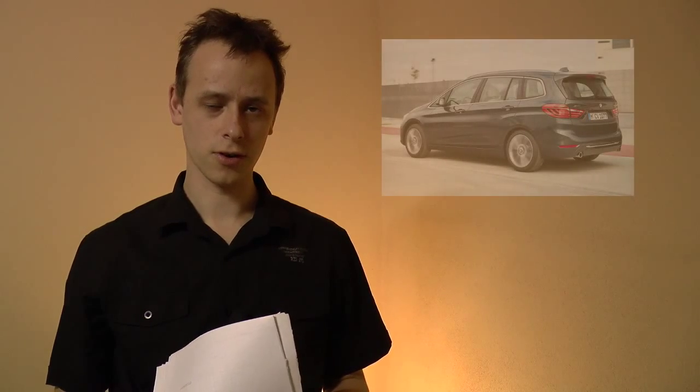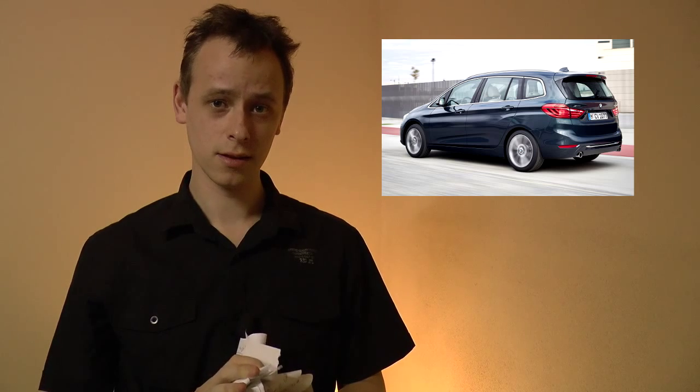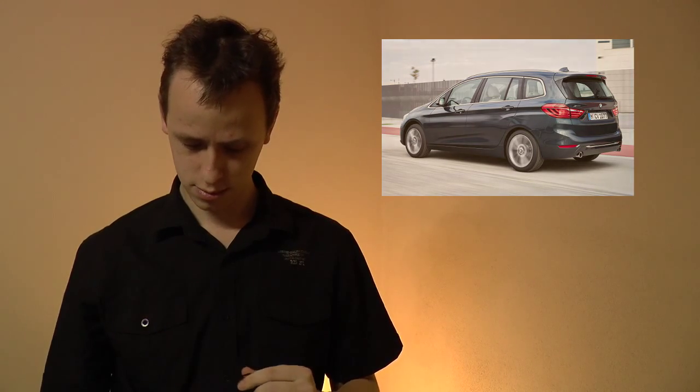BMW. The biggest star in the BMW stand at Geneva Motor Show is a front-wheel drive, 7-seater family van. Family van.